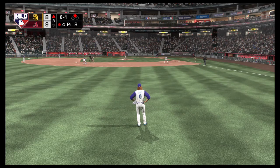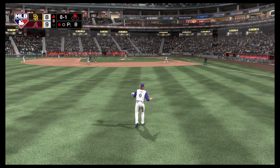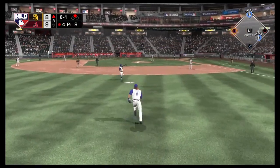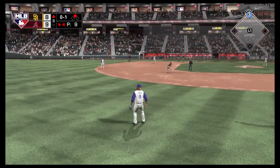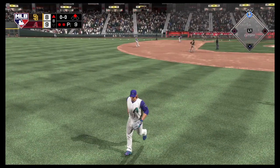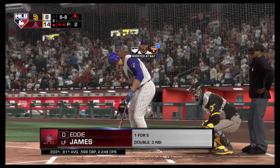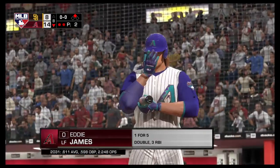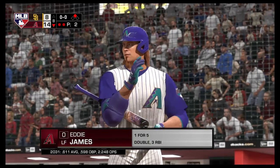So a big moment here, and standing in, Brett Beatty, and he does so representing the possible go-ahead run. Palucci ranging into the outfield. He gets there and makes the play for the 2nd out of the inning. Digging in, the switch hitter, Eddie James. He got on top of one and was a ground out victim last time.